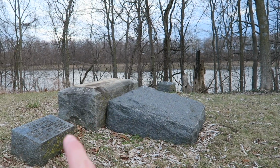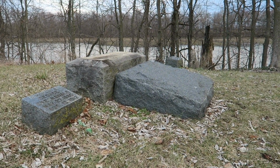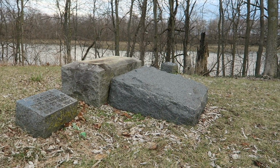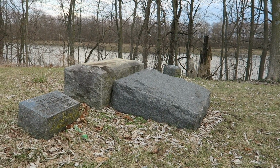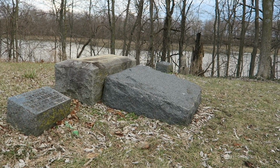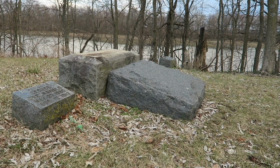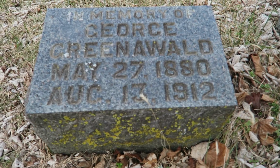And you can see here, although the individual markers have survived the test of time, for some reason this big, large family stone here in the middle has been completely knocked down. And I don't know if that's because of floodwaters or if that's because vandals have come through and knocked it over, but it's really, really heavy material. I'm sure it's probably granite.